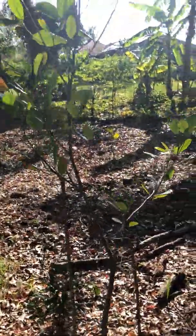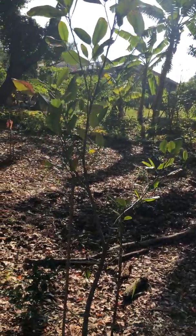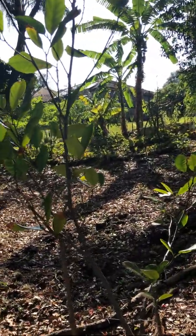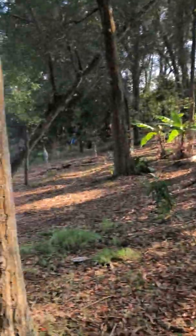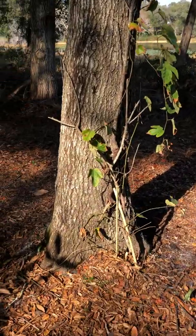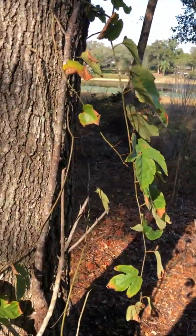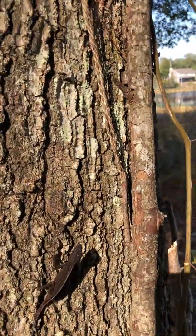This is a jackfruit here, which I got at a local nursery. They didn't know what it was. I was pretty sure it was a jackfruit, so I bought it, and I think they sold it to me for like 20 bucks or something like that. So I got a really good deal on this jackfruit. There's a little baby orange there. Oh, here we have some passion fruit. These passion fruit actually look like little watermelons when they're ripe. It's pretty cool. Oh, there's a little lizard on the tree.